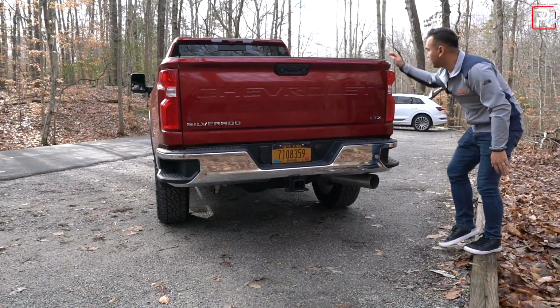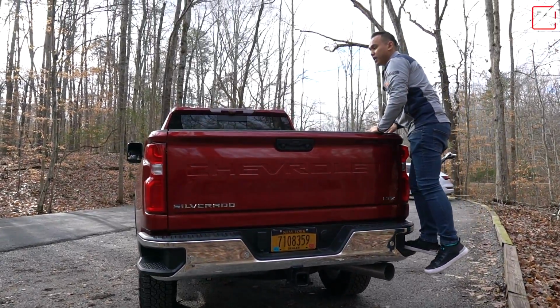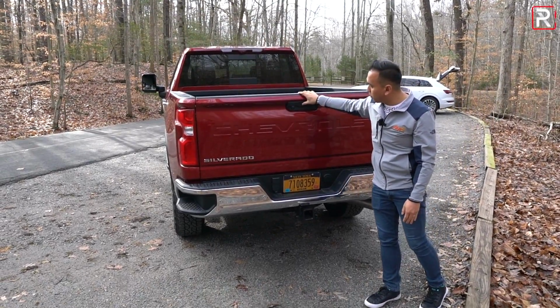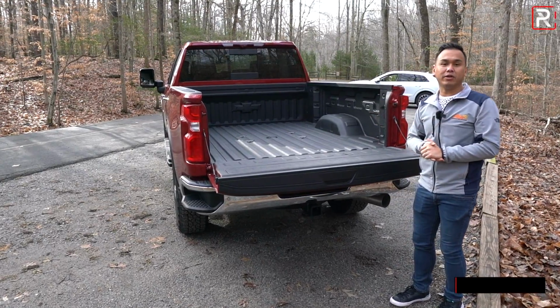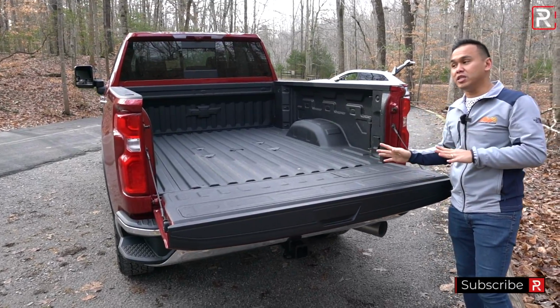I do like the steps that you get here. There are steps on the side and at the rear of the vehicle. So if you need to get something in the bed, for somebody who's vertically challenged like myself, you can easily get into the bed if you need to. Opening up the bed area here, if you're looking for that professional tailgate, the multi-pro tailgate you get on the GMC Sierra, it is not available on the Silverado because that is unique to the Sierra version.